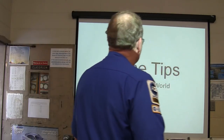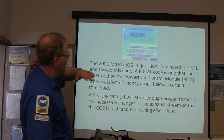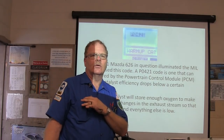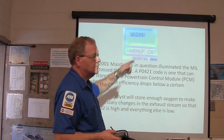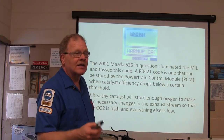Okay. This 2001 Mazda 626 illuminated the malfunction indicator light and threw a code. It was a P0421. So who knows what a P0421 means? Isn't that an emission code? No, it's not the P0304. P0421 is a catalytic converter code. Warm-up cat. Yeah, my car has this one code. Your car got the same code, doesn't it?